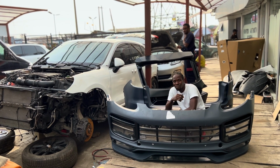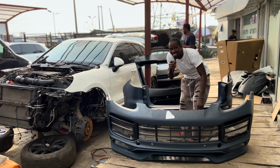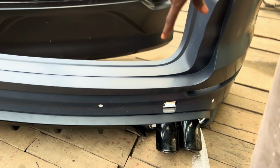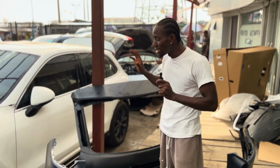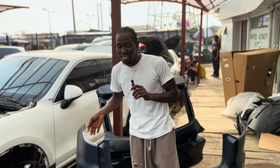By the time we mount this on the vehicle, you're gonna see for yourself what we're doing on this car, and you can see those crazy looking exhaust tailpipes, and this is the trunk of the car. So we're going to be changing both the front and the rear of this vehicle. The fender is on its way. It should get here in no time.